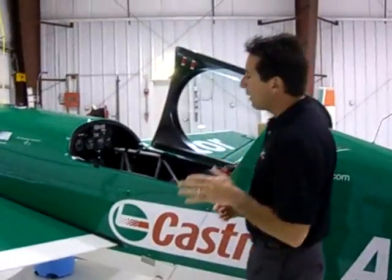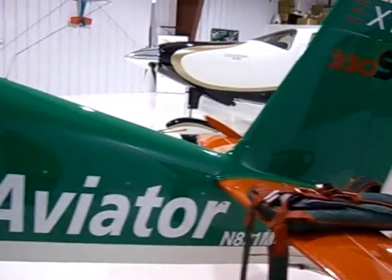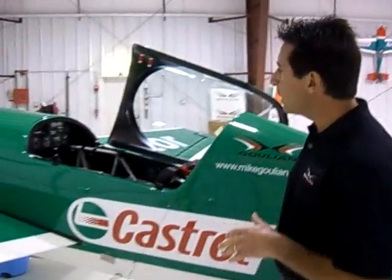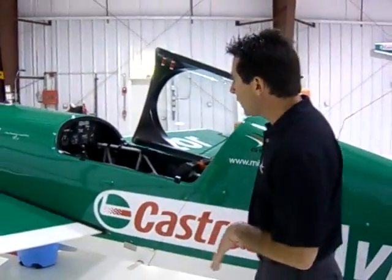This airplane is an aerobatic airplane that is meant to do nothing else other than to fly upside down, backwards, forwards, and astound crowds all over the planet, really. There's about 10 of these in the world. There's only 5 of them in the United States. This airplane is brand new to me. It was built in April, delivered to me in May, and I started flying it right in May.